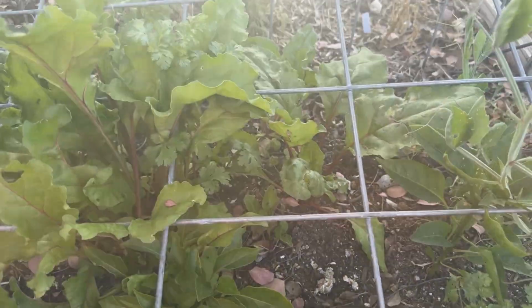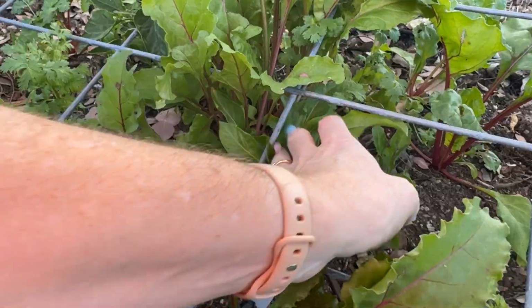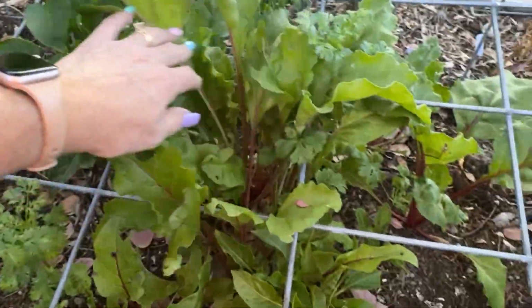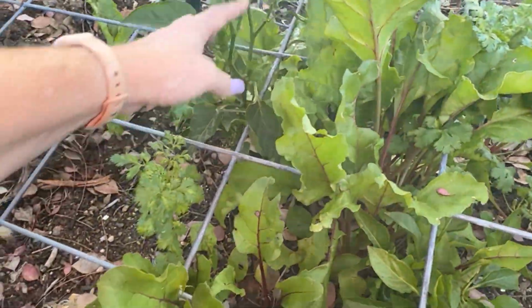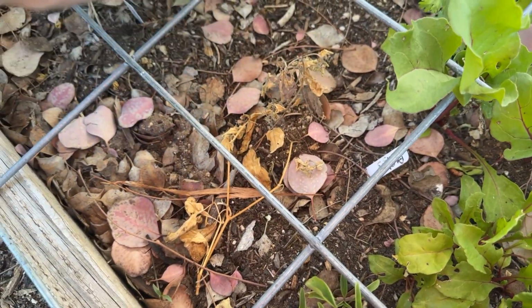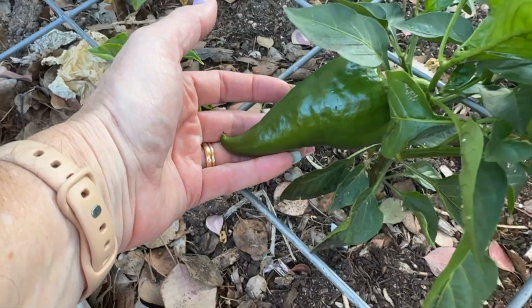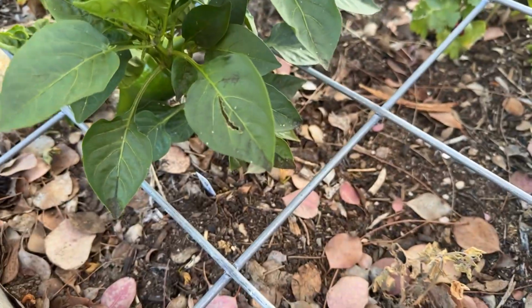This is my sweet pepper bed. So I don't want these peppers to get choked out by these beets, so I may have to pull some of them. Oh look, this is the ground cherry that died. So these are all sweet. Oh my goodness, look at you, pepper. Oh, a little plant for such a big pepper.